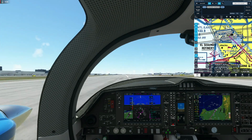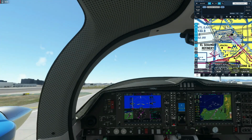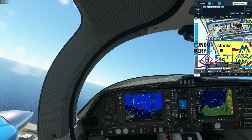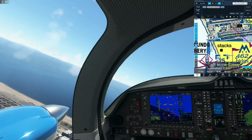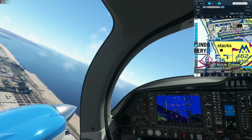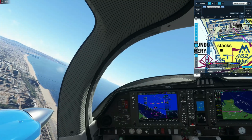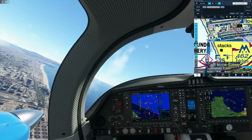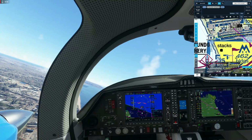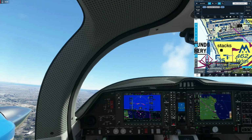78, rotate. 2000, expect 4000, 10 minutes after departure. Read back correct. That's the left crosswind departure at the shoreline.